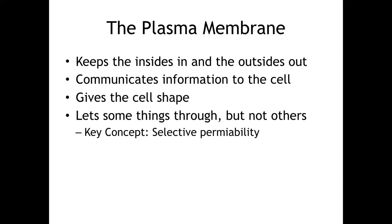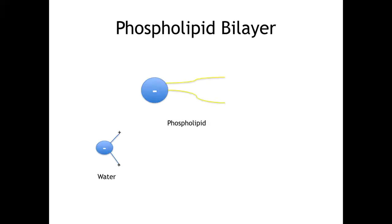It lets some things in, things that are supposed to get in, but it keeps other things out. This concept of letting some things in but keeping others out is known as selective permeability. The cell membrane has selective permeability that is based around several things, but the primary level of it is based around its nature and what it's made out of.